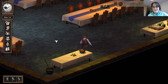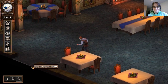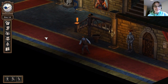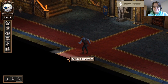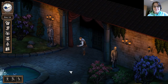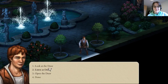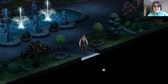Get our daily apple here. But... yeah, catching the thief is a thing that does happen. You know, set a rogue to catch a thief kind of thing. And obviously you miss other opportunities too if you don't figure out what's going on with it. Let's listen to the door here. Still nobody talking in there. Very exciting.